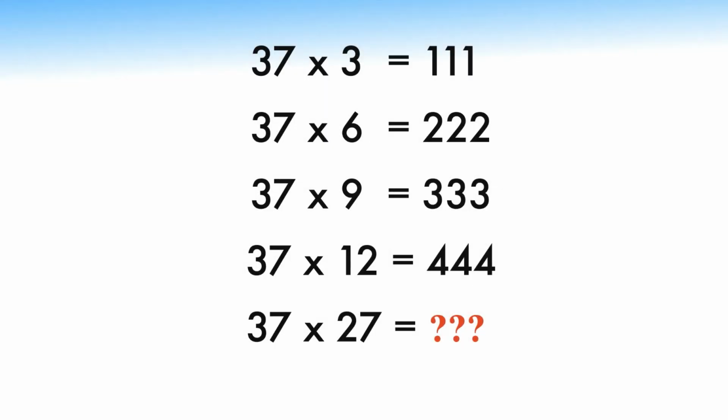Observe the given multiples of 37. 37 times 3 equals 111, 37 times 6 equals 222, 37 times 9 equals 333, 37 times 12 equals 444. Find the product of 37 times 27.